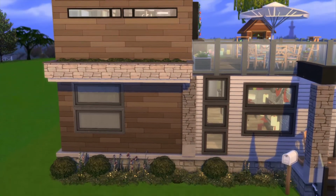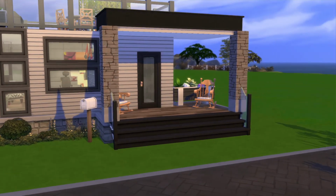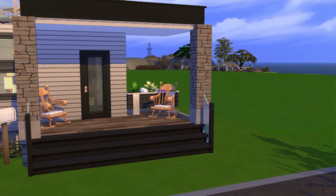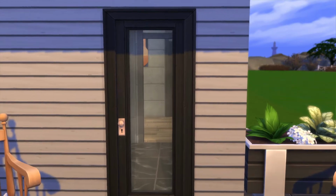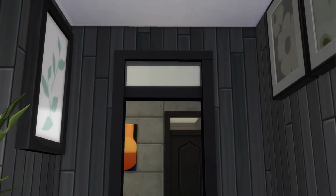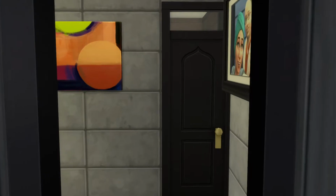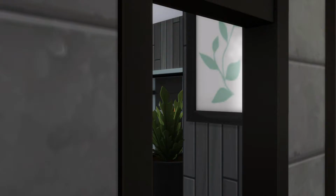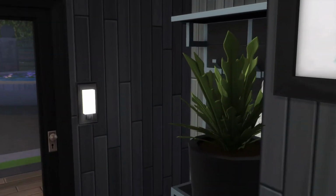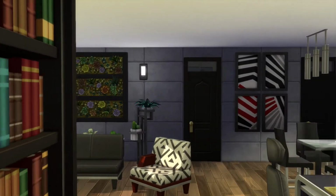Alright, let's go down and take a look at this bad boy. Love a rocking chair on the front porch. I was gonna say stoop, but it's not really a stoop. Too big. Yeah, nice entrance, huh? We'll come on back, take a look in. Yeah, nice looking place.